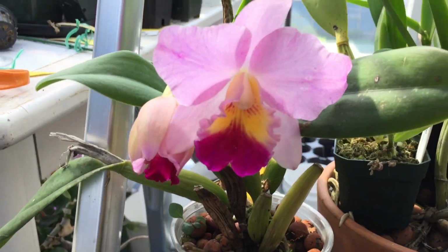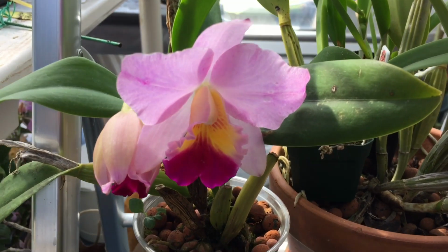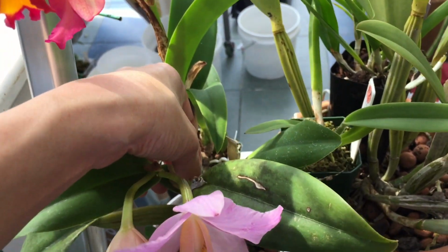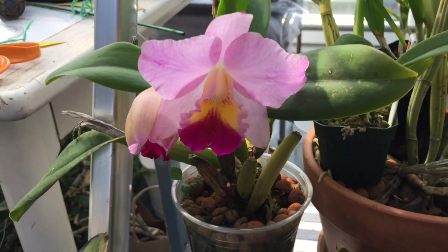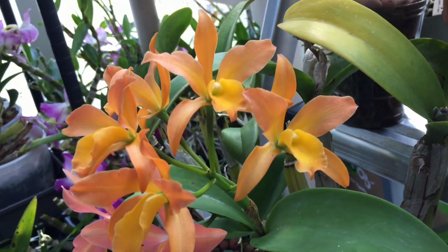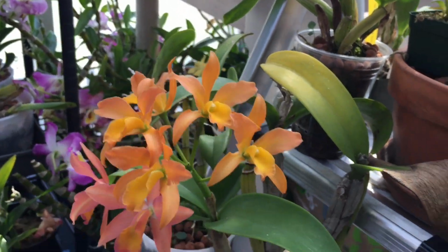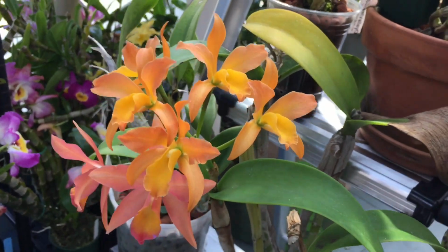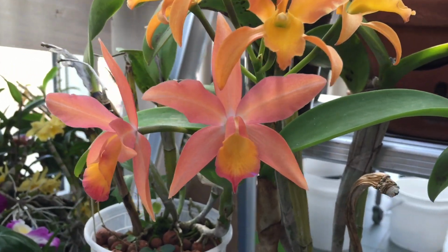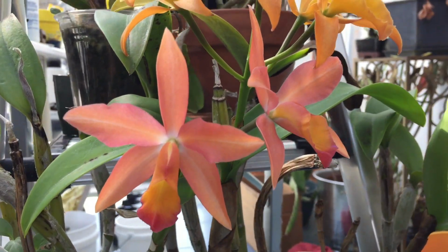This little pink guy right here that has one flower open and one bud is SLC World Vacation 5th Avenue. And then coming down here is Orange Passion Petite Prince, variety Petite Prince. And then next to it is my Caribbean Orange Bowl. I really love the color of the Caribbean Orange Bowl.